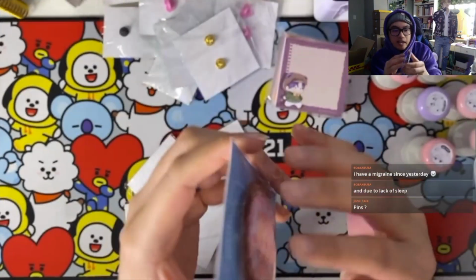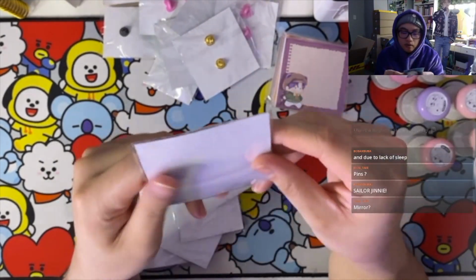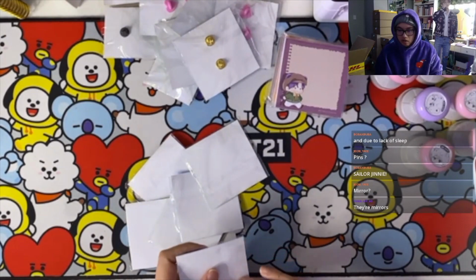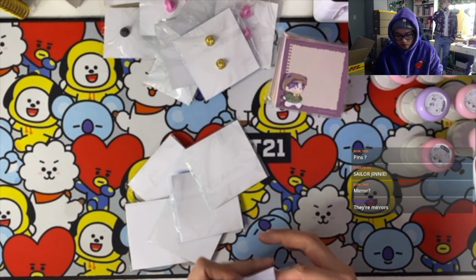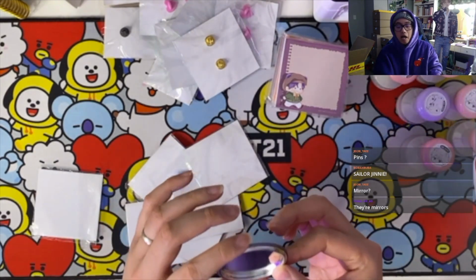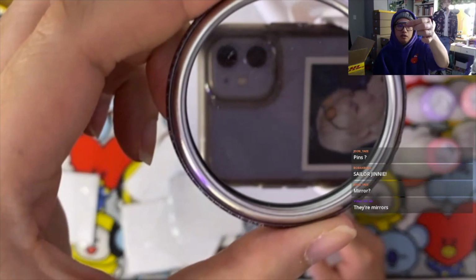All right. Pins? I believe so. Yeah. No, wait. I think this is a mirror. Wait, let's check. They're mirrors? Yeah, I believe so. Sailor Ginny. Ah, yes. It's a mirror. I see my beautiful face in the reflection. You see that? Who's that?